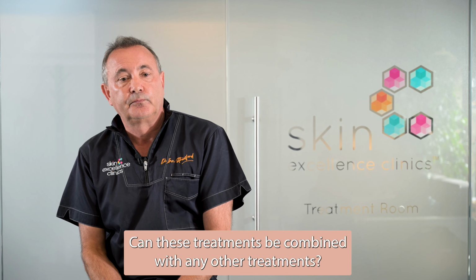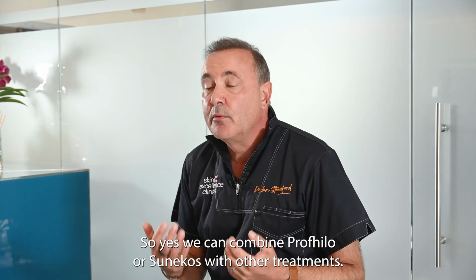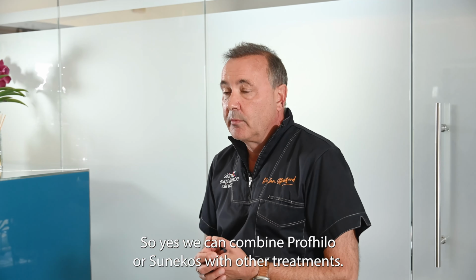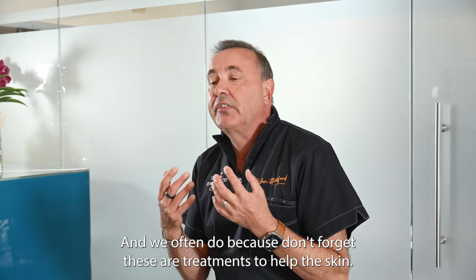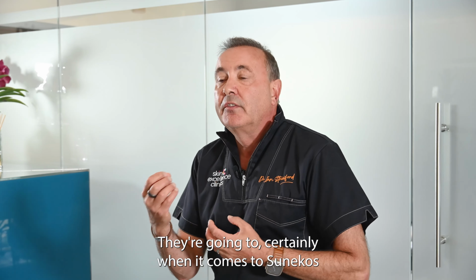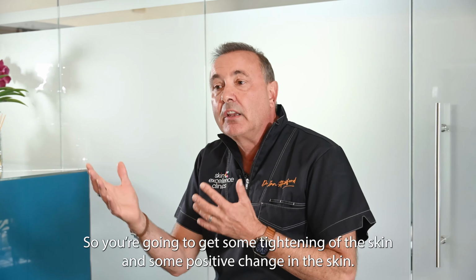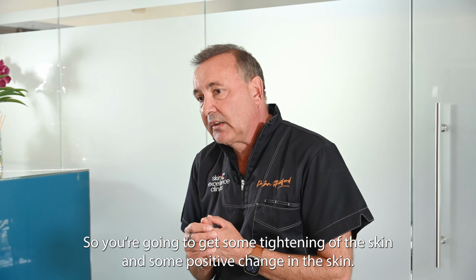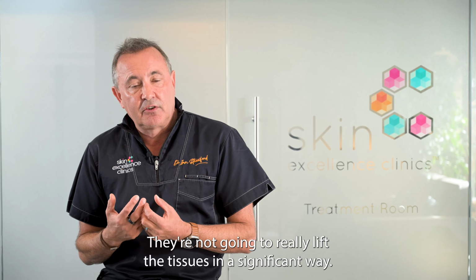Can these treatments be combined with any other treatment? So yes, we can combine Profhilo or Sunekos with other treatments, and we often do, because don't forget, these are treatments to help the skin. They're going to plump the skin, they're going to hydrate the skin, they're going to, certainly when it comes to Sunekos, produce some collagen and elastin, so you're going to get some tightening of the skin and some positive change of the skin. But they're not going to give you volume. They're not going to really lift the tissues in a significant way.